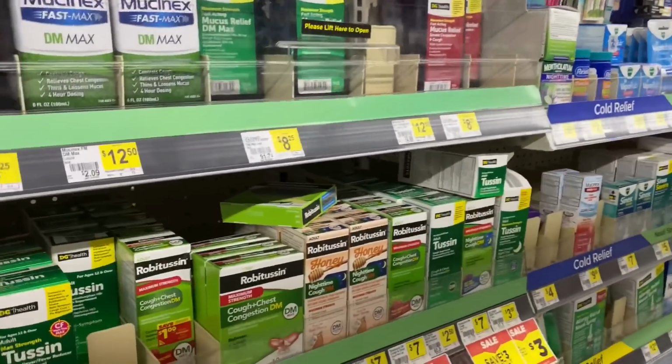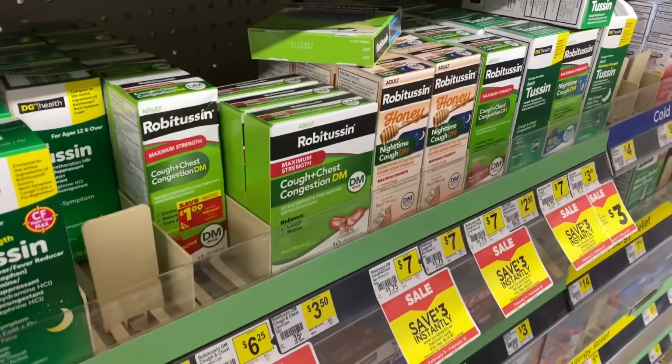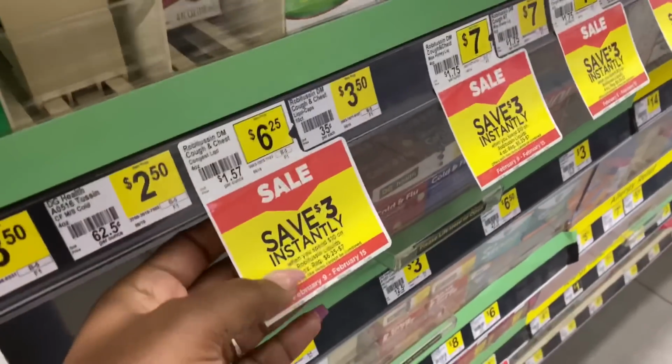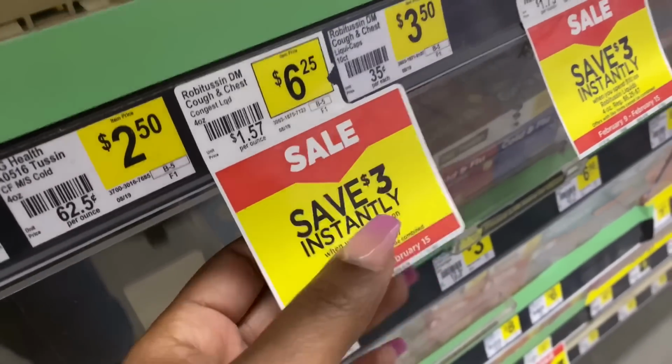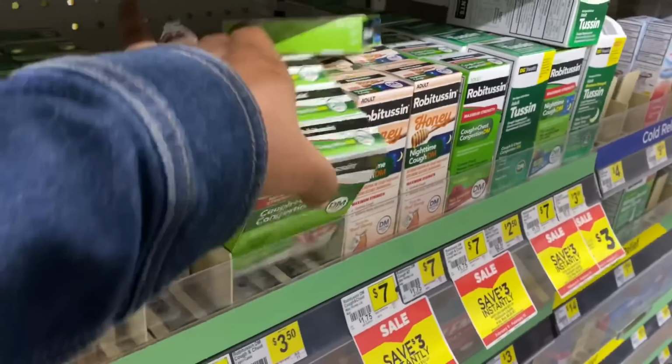Excuse the music, but the Robitussin is priced at $3.50, and when you spend $10, you'll save $3 instantly. So my total will have to be $28. So I'm going to get three of these.